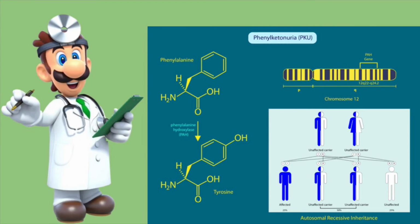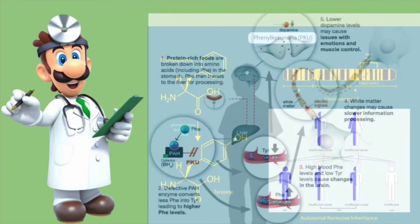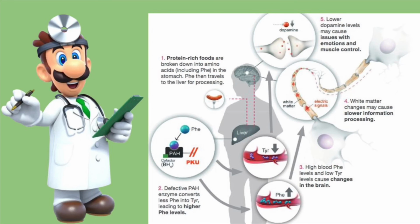This graphic shows how PKU is spread. Only a child who gets the gene from both parents will be affected. If a child gets the gene from one or none of the parents, they are left unaffected. This graphic shows the effects of PKU at a cellular and physical level. The cellular effects always lead to a physical effect.